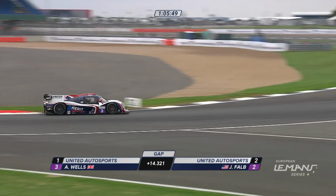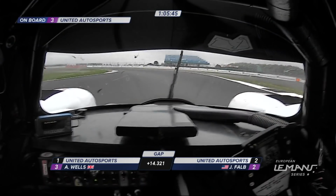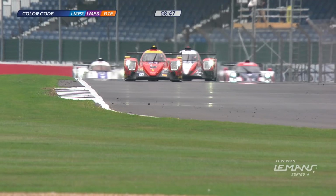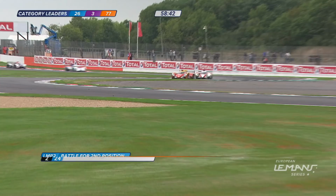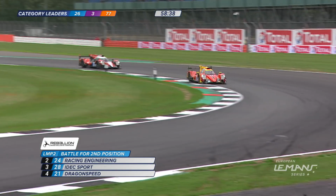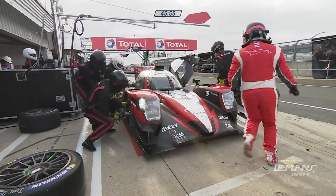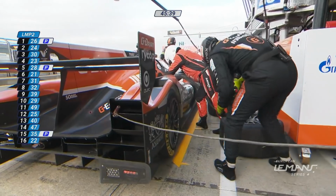Anglo-American team United Autosports held a 1-2 in LMP3. Tony Wells from Great Britain 14 seconds ahead of last year's champions Sean Rahal and John Fulp in the number 2 car. Racing Engineering were looking to consolidate their championship position. Norman Nato in second place though was under real pressure. First from Paul-Luc Chatin in the IDEC Sport car, and then perhaps from Henrik Hedman in the Dragon Speed, closing in from behind. Chatin pitted to hand over to Paul Lafargue.